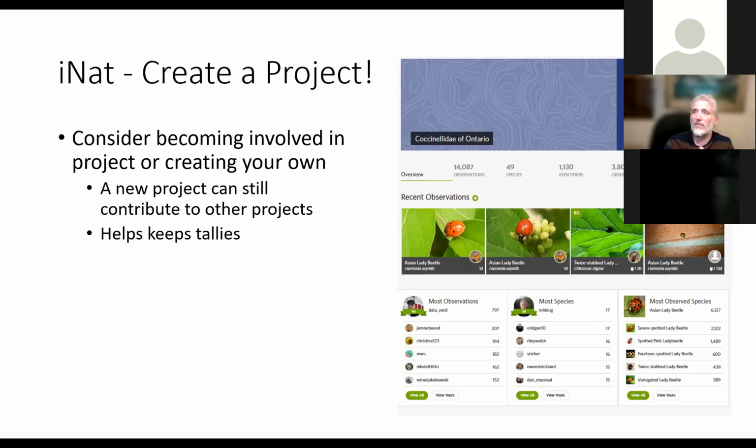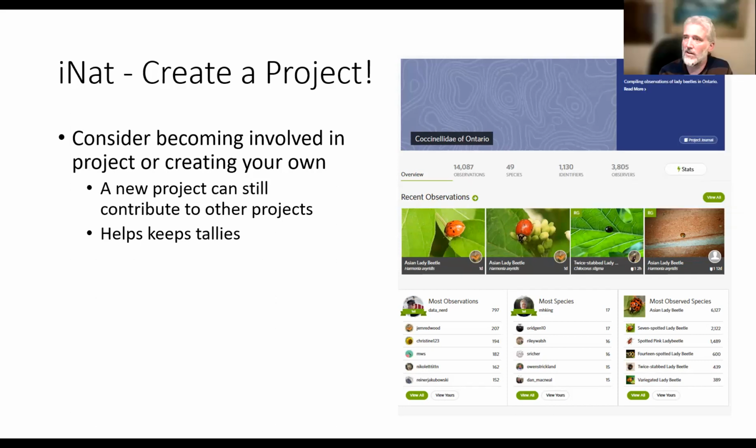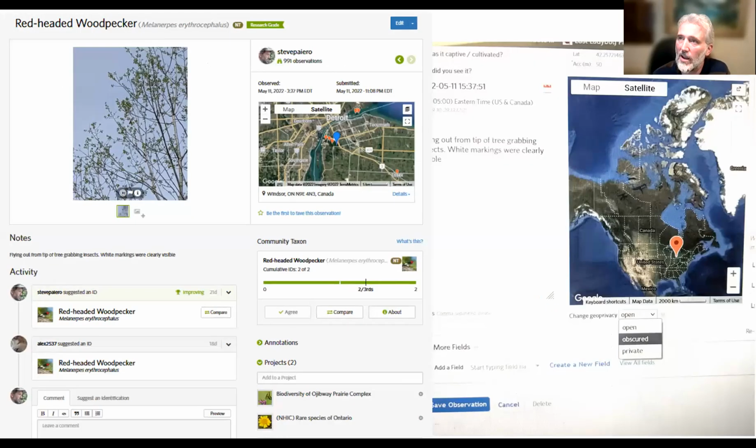If you're not familiar with iNaturalist, here is a quick little shot. This is a red-headed woodpecker, something I observed down in Windsor not long ago. Not quite a species at risk, I think it's near threatened, but it hadn't been observed for a little bit in the area. So I decided to make sure I posted this observation.